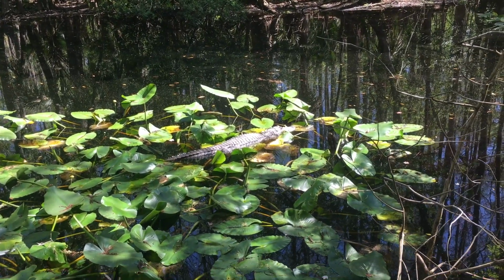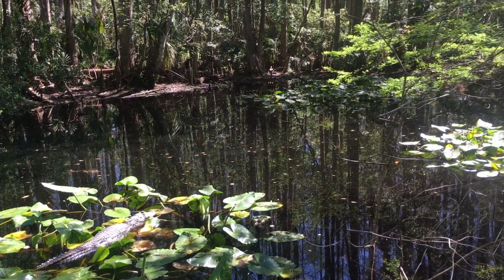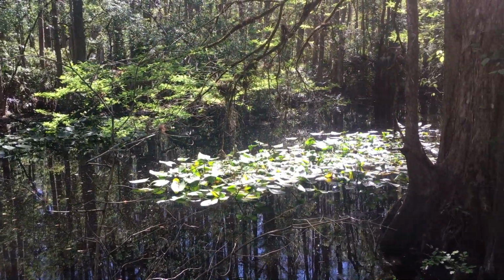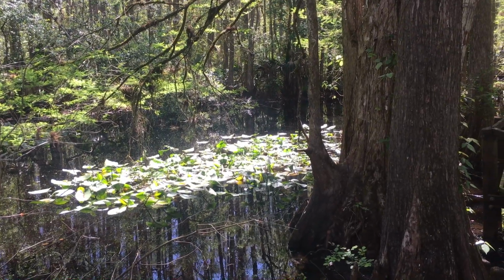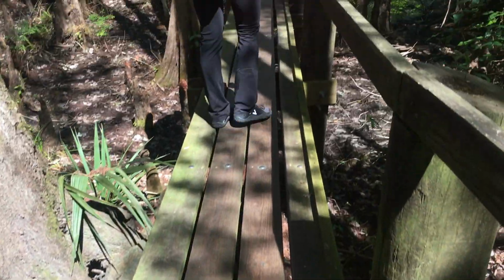This is one of the most popular trails in the park because it's just a neat experience walking on the boardwalk and you get this close to the alligators and they seem to just not mind people at all. As everyone was walking by on the boardwalk, the alligator did not move the entire time, which is maybe a little bit concerning that it is that used to people being around. We were even more mindful of our footing as we were leaving this area of the boardwalk.